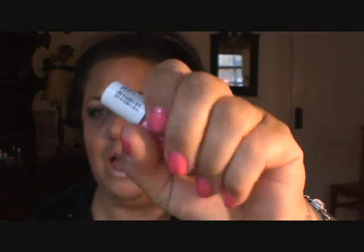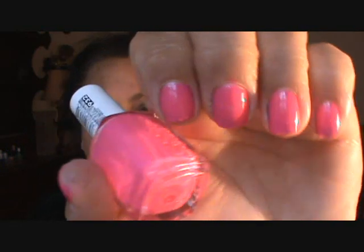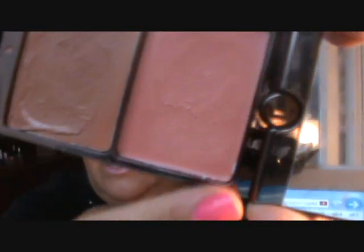And I am so in love with it. It is a bright, hot pink, but not neon. But I absolutely adore it. On my face, I have my Hourglass bronzer. Sorry, it looks so gross, but I do dip a brush into it. And then I do have the blush on. Just love this. It's a creamed powder, and I think it looks just absolutely gorgeous.